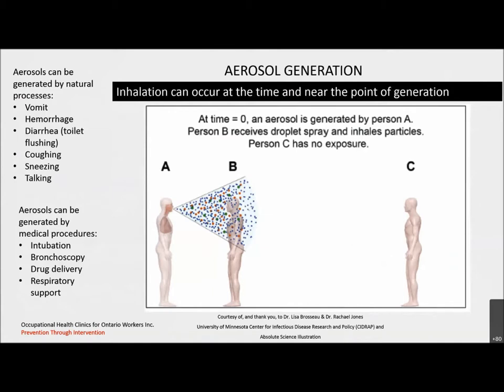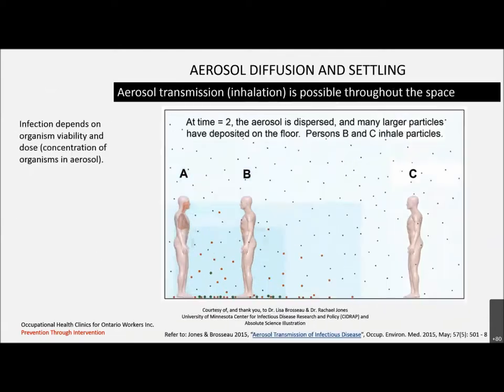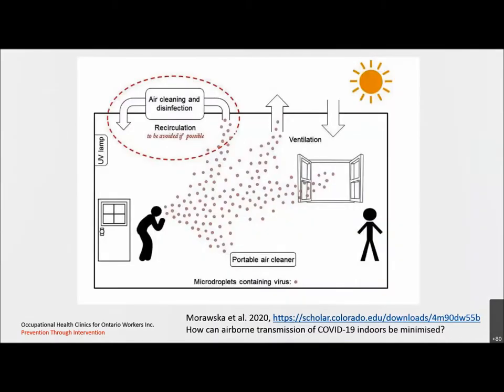And Lisa Brosseau kindly allowed me to use these slides. So this is just talking about how we can be exposed. We're thinking about the aerosols in the short range. Obviously there are droplets, but there are also very small particles that can be airborne and can be inhaled. But even as you think about these being dispersed and also mixed in the air, and in the longer range as well, if you think about an indoor environment where air is recirculated, it's really important that the recirculated air is cleaned, using HEPA filters, for example, allowing outdoor ventilation, putting portable air cleaners in, and using UV lamps. Also, UVC in the sunlight will kill the virus.